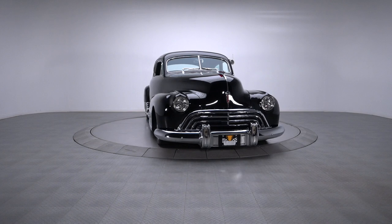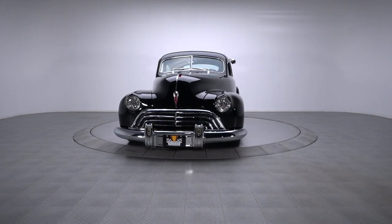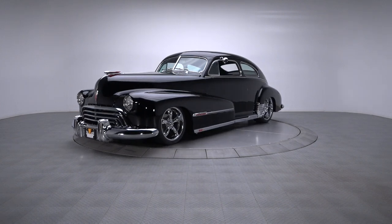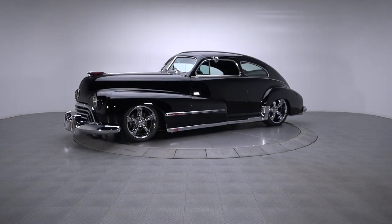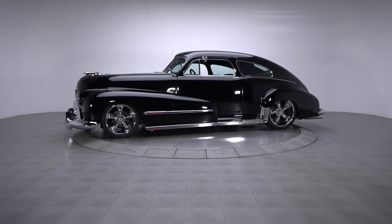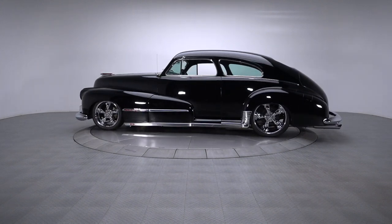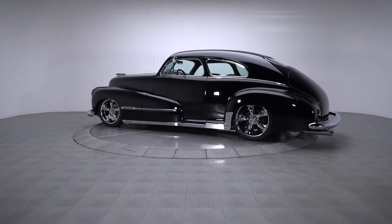Powered by a legendary 455, backed by a rugged Turbo-Hydramatic 3-speed, and dressed in jet black paint, this stunning Oldsmobile epitomizes understated American elegance. And if you're looking for a near-perfect cruiser that puts a new shine on old-school ambition, they simply don't get much nicer.